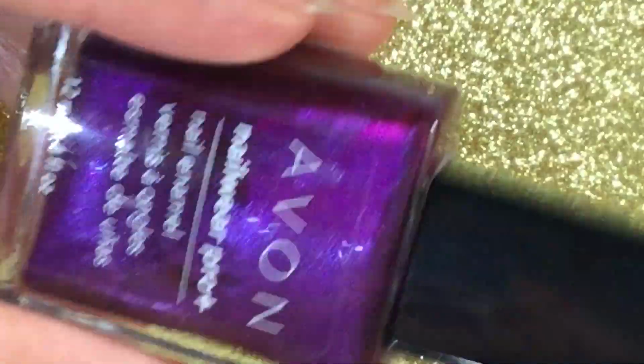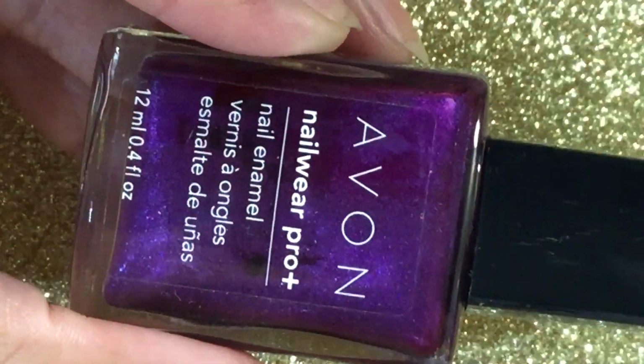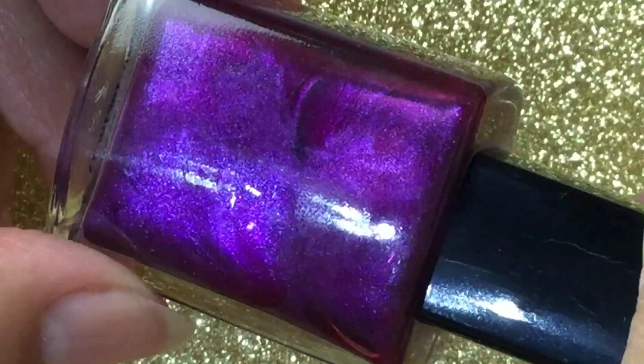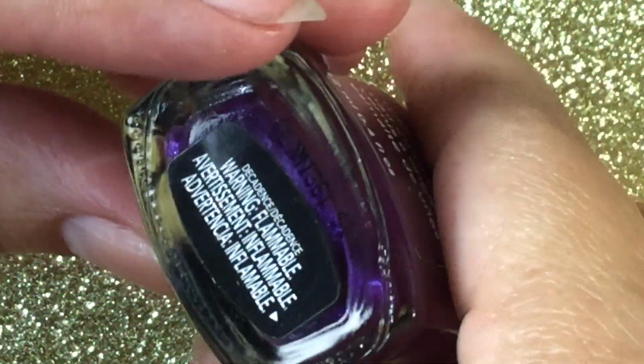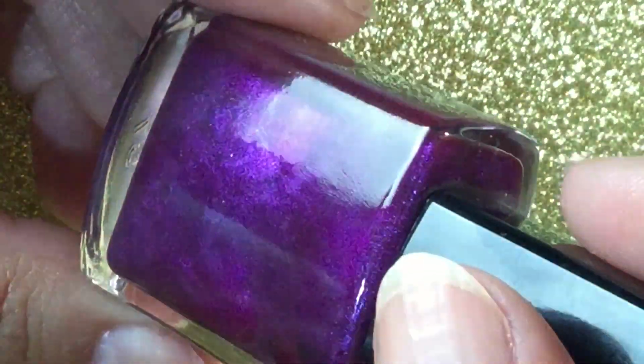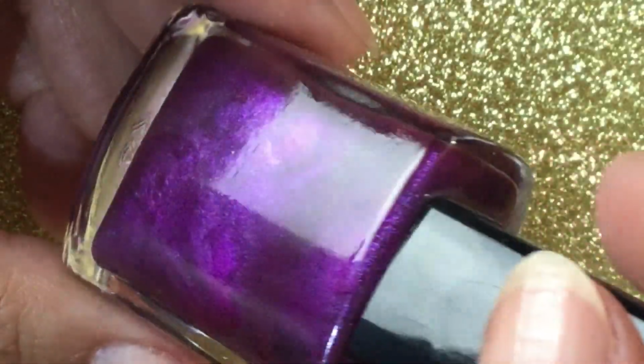Gosh, all these have some really ugly bottle syndrome. This one, you guys, is amazing. My friend that sells Avon was wearing this one day, and I was just like, what's on your nails? I need this in my life. And this one is called Decadence. This one will be staying in my collection. It's sort of like a very beautiful shimmery, shiny purple.